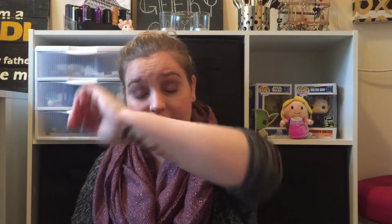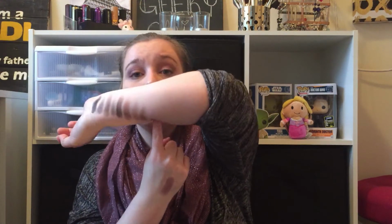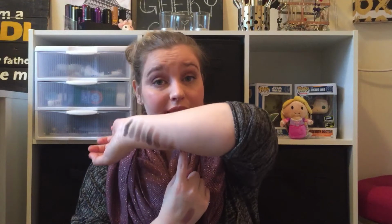Okay, so hopefully you're able to see these. My swatching game is very off right now. So the first 2 colors you can barely even see. They're right here. So there's a nude right here. Can you even see my face anymore? Probably not. There's a nude right here that's like almost the exact same color as my skin tone.